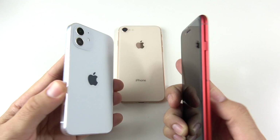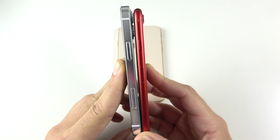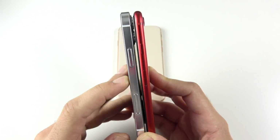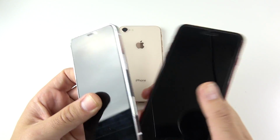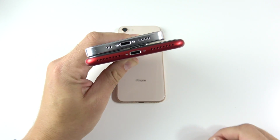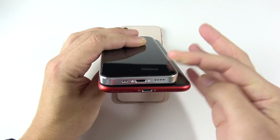Now when it comes to thickness, the iPhone 8 Plus is actually thicker. I think the 6S Plus was identical, if not maybe slightly thinner, but the 8 Plus is actually 7.5 millimeters thick. The iPhone 12 mini is 7.4, so it's just a hair thinner than the 8 Plus. So it's lighter and thinner. And also when it comes to width, it's not even close. The iPhone 12 mini is going to be extremely narrow by comparison to the iPhone 8 Plus. So if you have the 8 Plus and you're ready to get a more narrow feel, you're going to love this iPhone 12 mini.